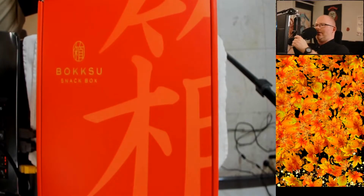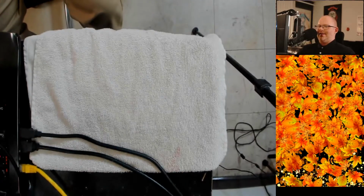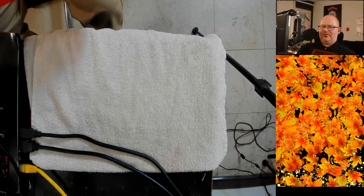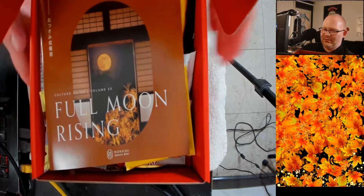Another month, another day where I get to eat tons and tons of stuff. So let's go. So yes, this is Bokksu service. Anybody heard of Sakurako or Tasty Treat or Bokksu? It's similar to this. Full Moon Rising is this month's.